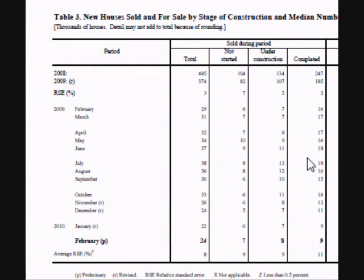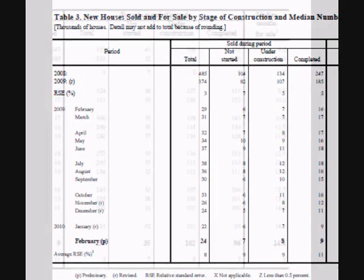Table 3 shows the number of new homes sold and for sale by stage of construction. The left section shows the non-seasonally adjusted number of homes sold from Table 1. Then the sales are broken down into homes where construction has not been started, homes where construction is being performed, and homes sold that the construction has already been completed. Remember that homes are paid for when the home is built and the sale closes. Economists use this section to gauge when possible changes in revenue may occur in different sectors.